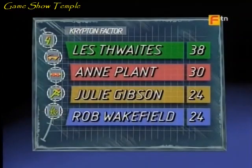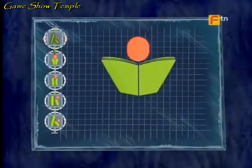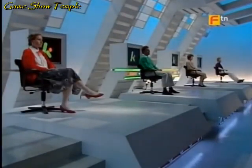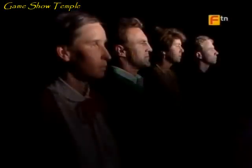The question now is, have all those points rung the changes in the scoreboard? Let's have a look. There we are. Rob has moved up to joint 3rd, but increasing his advantage to 8 points with a Krypton factor of 38. The leader is Army PTI Les Thwaites. So into the 6th and final round, and 2 chances for our contestants to reach next week's group final. The winner will go through, so too will the runner-up if he or she can beat 36 points. Those are your targets, contestants.